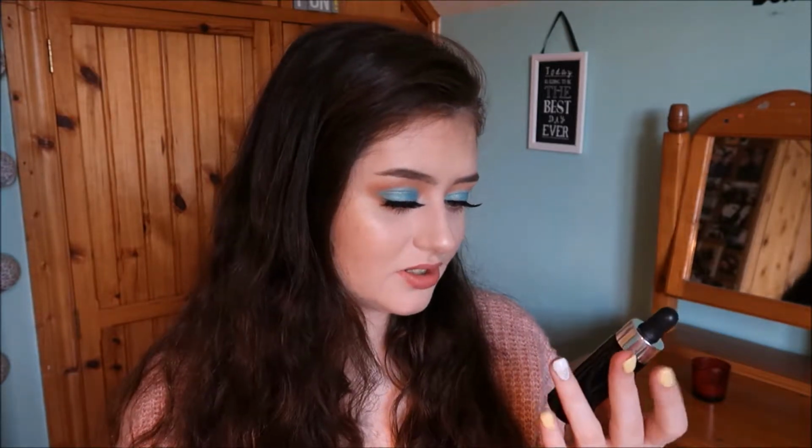The next product, I didn't put this in foundations, but this is the Cover FX Custom Cover Drops, and I got this in the shade N10. So it's lighter. Today was the first time I used it, and it is extremely watery. Like, it drips everywhere. You have to be so careful with it. It's kind of a messy product to use, and I didn't think that it would be messy.